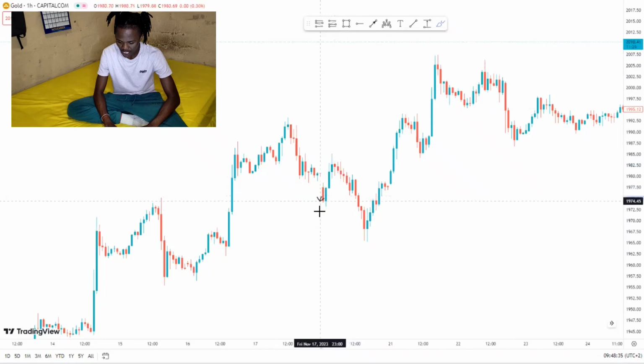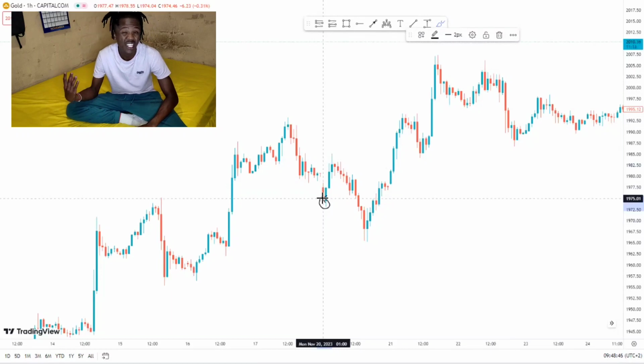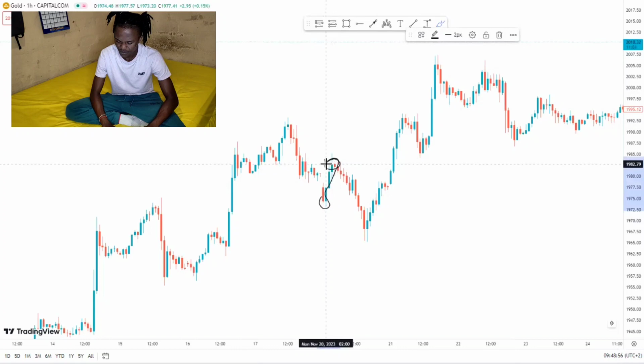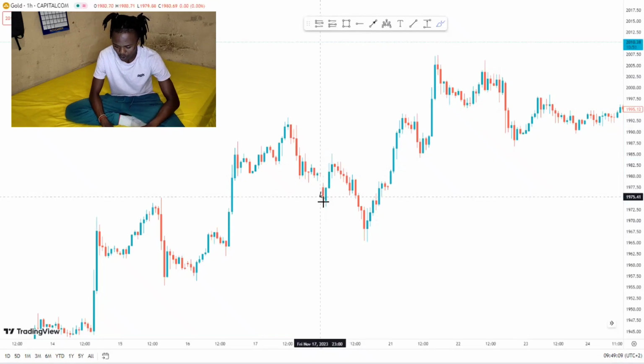So this was our Asian low, or rather I would say this was our market open low. You can name it whatever you want, whether you say it's a market open low or an Asian low. I just mainly call it an Asian low. So once price created this Asian low and this Asian high, I told myself two things, because I don't trade at 1 a.m. or 2 a.m. I'll be sleeping at that time. So price created this low and created this high.